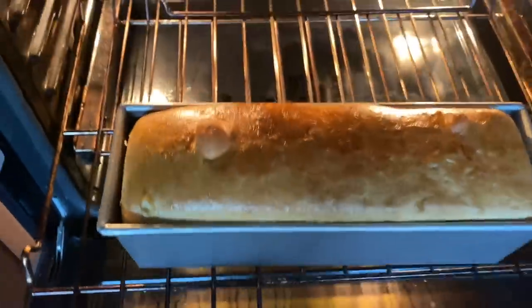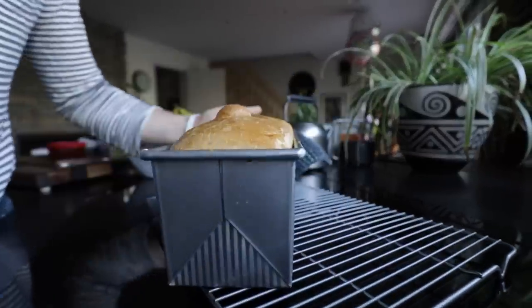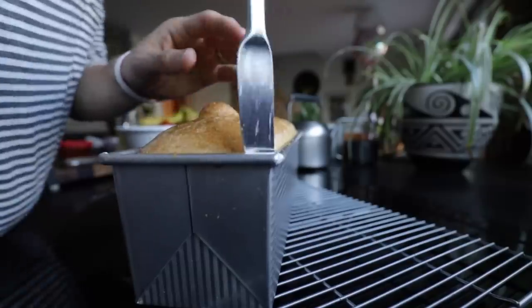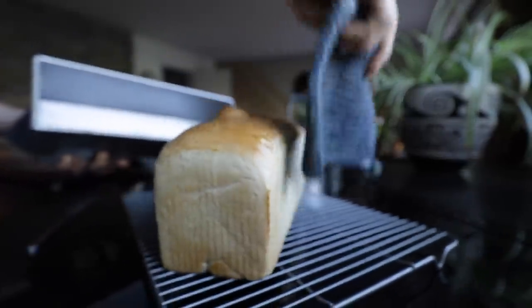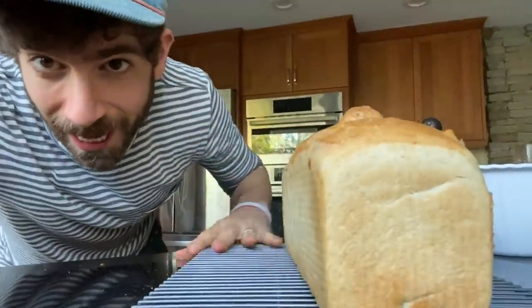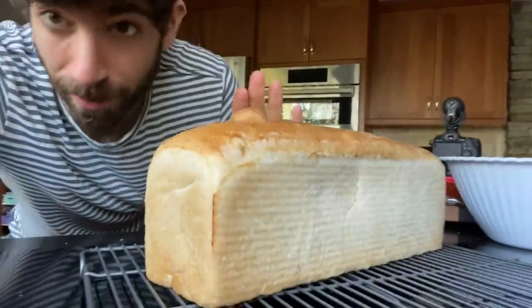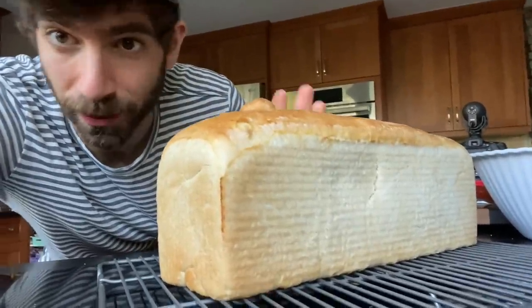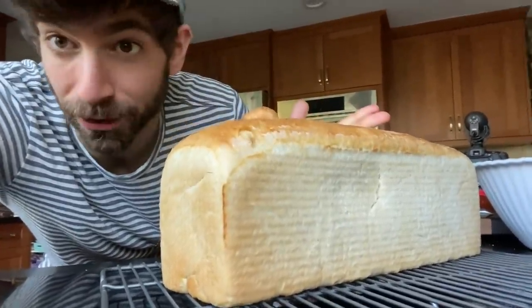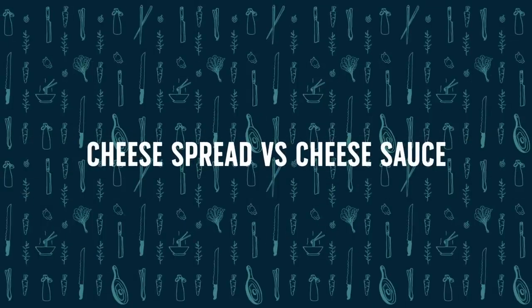All right, let's check this out. Wow. Whoa. Check that thing out. Beautiful. So this thing is nice and hearty, but fluffy at the same time, and of course I'm gonna let it cool, but I'm very excited to slice into this sandwich loaf. We got sandwich bread.